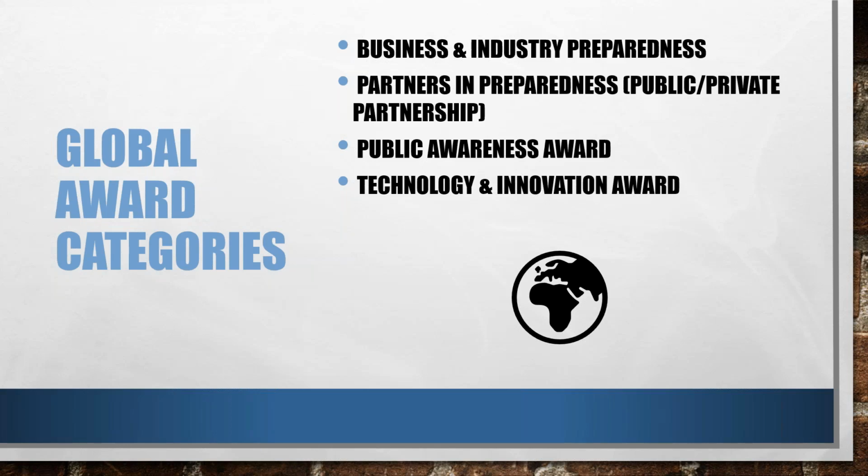The second one I'll describe is Partners in Preparedness, and I want to emphasize this is a public-private partnership. So between a public agency, such as a local emergency management agency, and a private business that have collaborated together and demonstrate innovative, multiple participant involvement between the local government or governmental entity and a private sector business. Both the public and the private partners receive an award for the activity that they are nominating for this award. There's a lot more information on the website that describes this award.